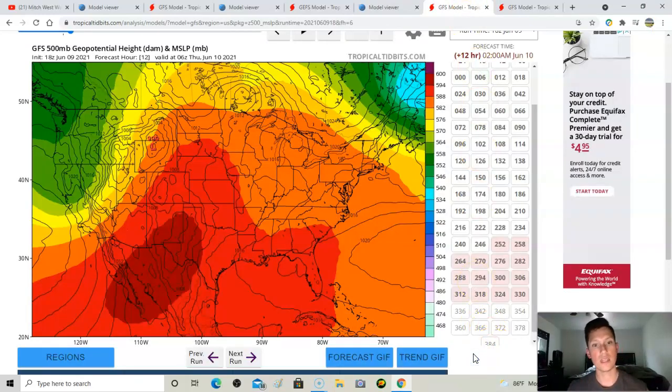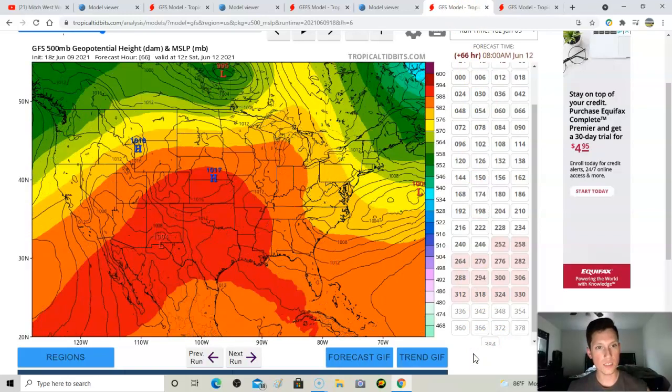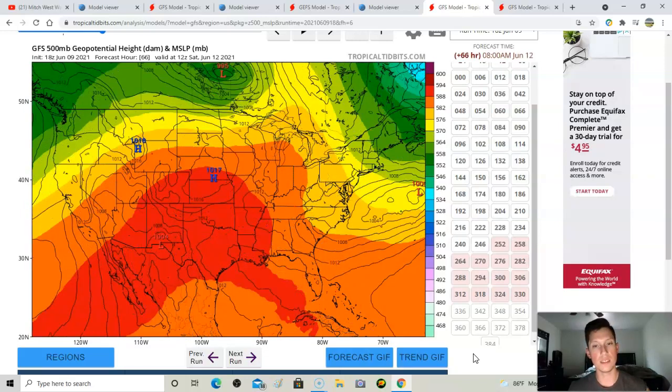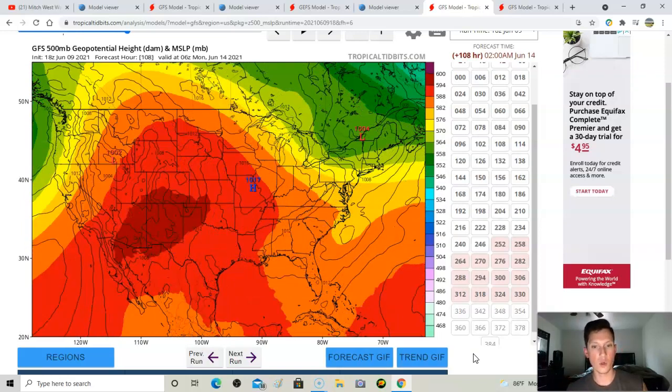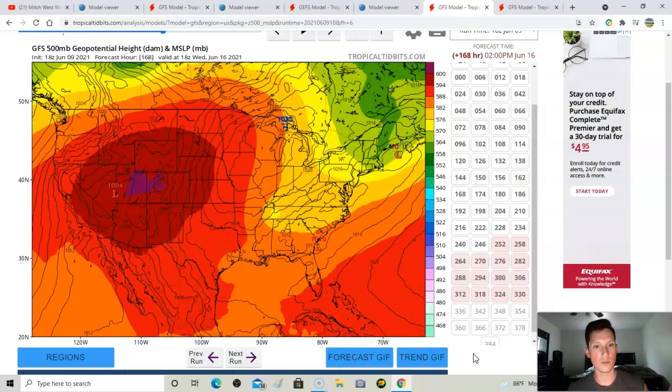So this is kind of the pattern we have in place. I'd like to look at this. As you're going through here in the weekend, you get a little bit of a trough that dips into the northeast. That kind of cools you guys down. We'll feel a little bit more crisp to the air. You get a little low pressure that pops off that Carolinas coast potentially. And then another trough tries to dig through here.